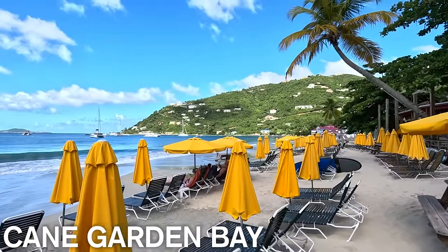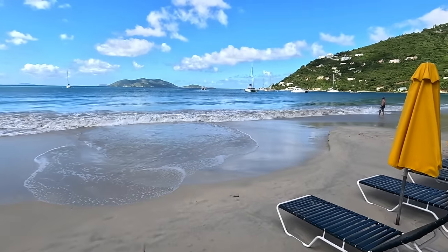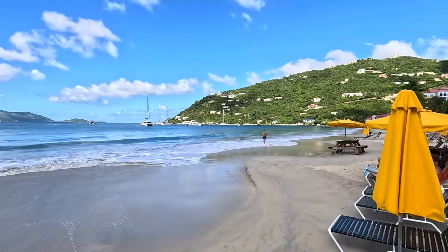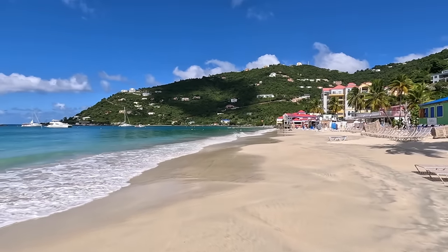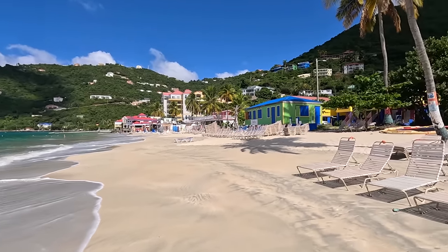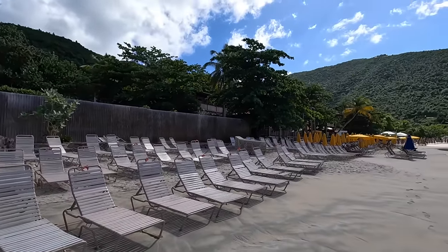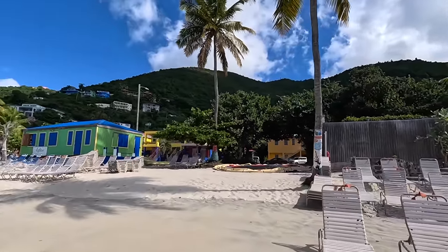So this is Cane Garden Bay. Absolutely amazing entrance driving into it. We just came down that hillside there. So I think we're just gonna go on a walk on this beach too, and then we'll find a good spot to chill out. There are loads of beach beds and restaurants here. We'll probably have a bite to eat with a nice beach view later on.